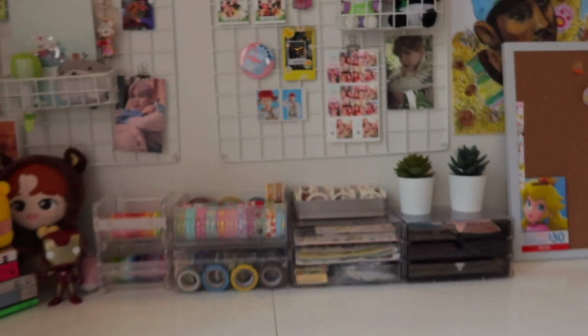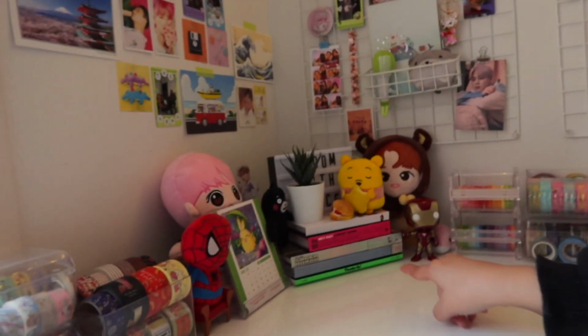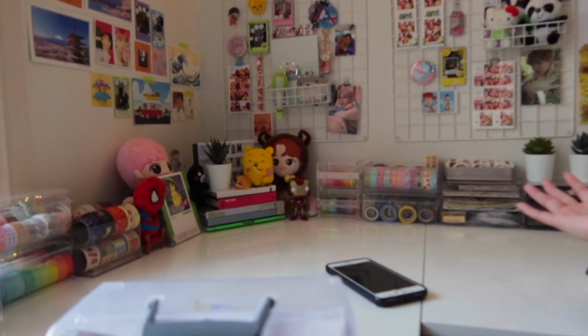The lighting is changing because it is getting darker. It gets so dark so quickly now in Australia because it's winter, but I've organized this side of my desk. I'm not sure how I feel about the plants here yet because there's two here and then I decided to put one over there. I'm not sure if I'll leave it there yet. They're separated. I don't know if I should put them together, if you know what I mean. But yeah, I'm really liking this setup right now.